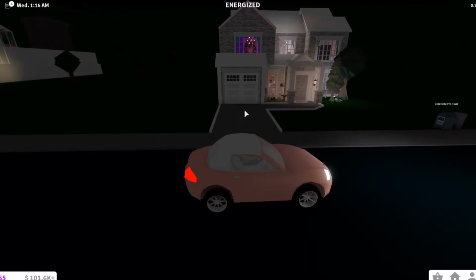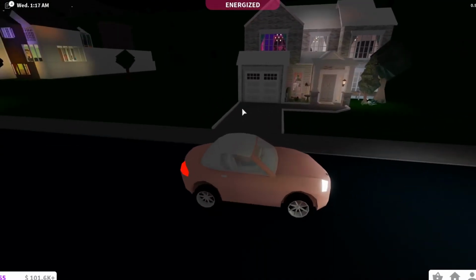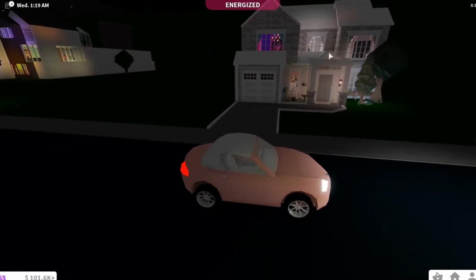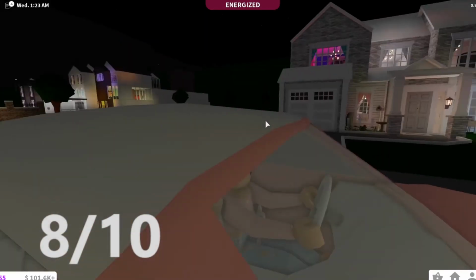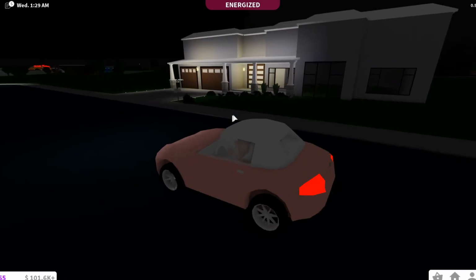This is the next house that we're going to rate. This house is honestly really pretty. It has good gardening, good structure, good color scheme. I would rate this an 8 out of 10. It looks very nice.